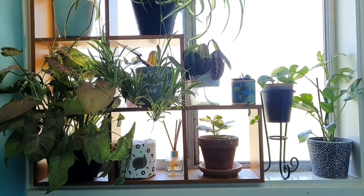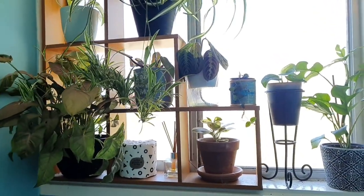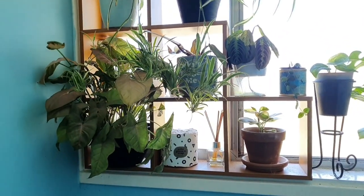So we'll cross that bridge when we come to it, but for now, this is the toilet room, and this is ironically one of my favorite spaces, but, you know, you only see it when you go pee.